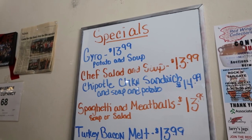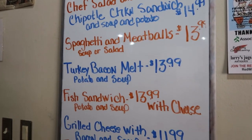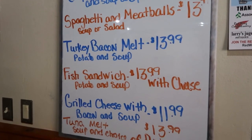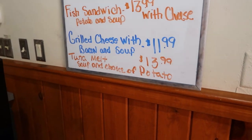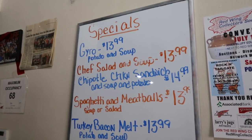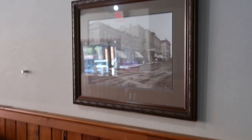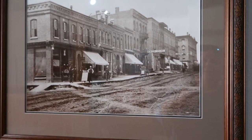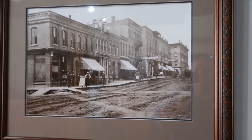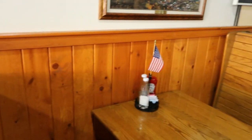Here are some of the specials. Gyros with potato and soup, chef salad, spaghetti and meatballs, turkey bacon melt. That sounds good. Grilled cheese with bacon and soup. That sounds all really tasty. I love how above these booths they have old school pictures of the area, Red Wing, Minnesota. Look at that. Dirt roads and everything. And this is a nice touch.